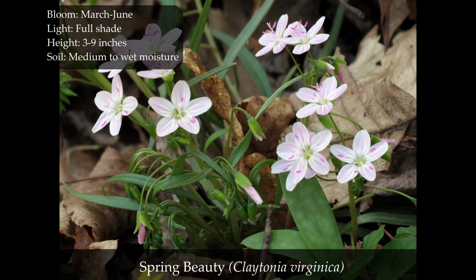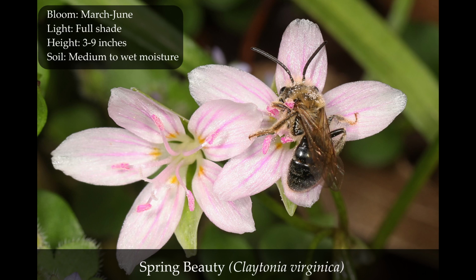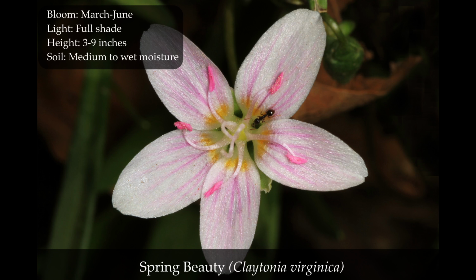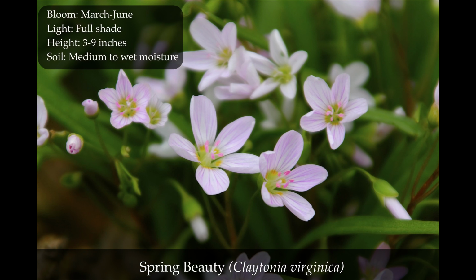Okay, this is Spring Beauty, Claytonia virginica. So the coloration on these petals almost makes it look like people have been hybridizing and tinkering around with it. But alas, no. The native Spring Beauty has petals that look just like this. So it's not super rare because it handles degraded, disturbed habitats reasonably well, which is nice. And it can be used as a ground cover because it will also spread into some patches.